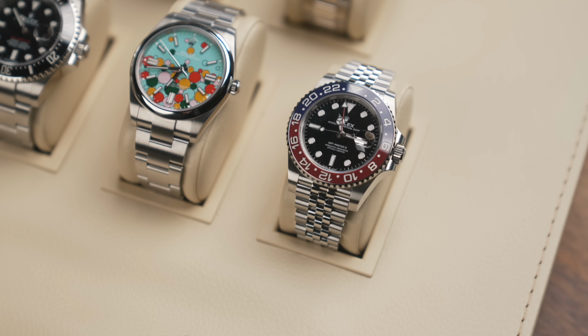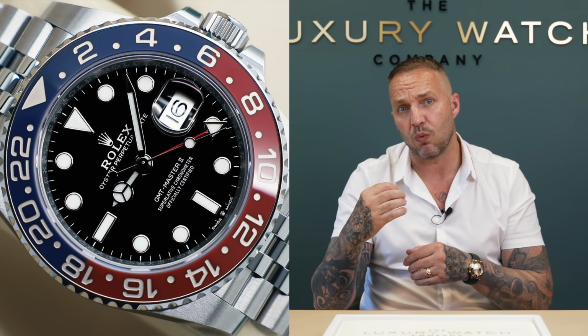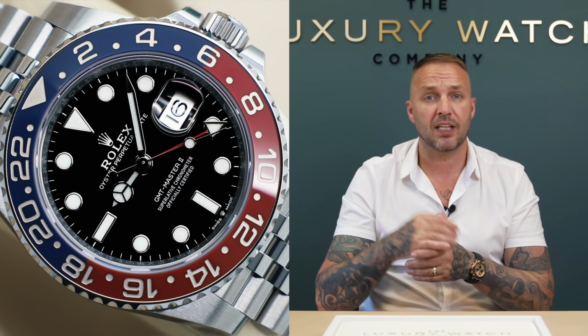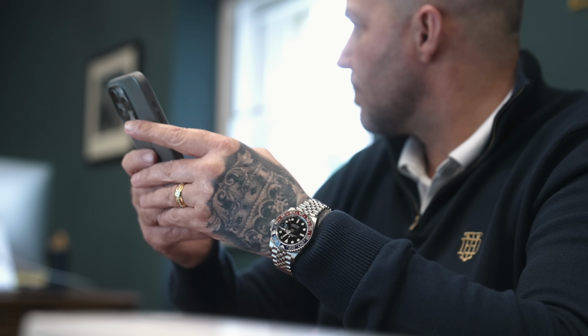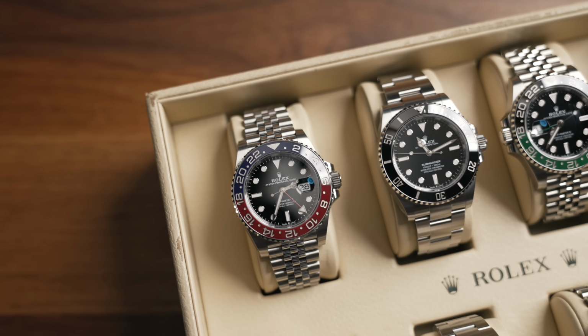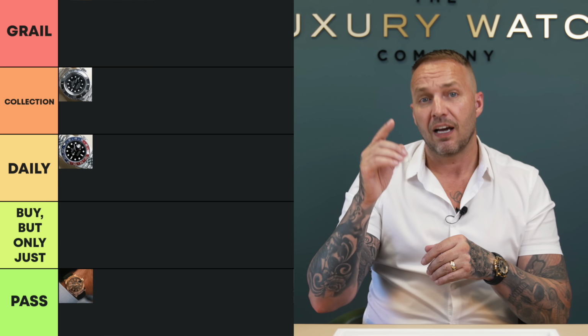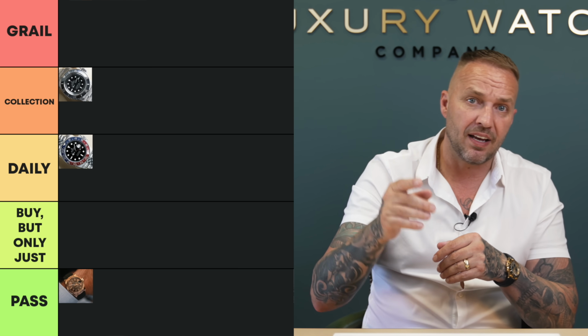The iconic GMT Master II Pepsi. What do I think of that? I absolutely love that watch. If you guys have not seen it on the channel, I actually wore this watch for a week. Jubilee bracelet, not normally my thing. I'm an Oyster bracelet or Oyster Flex guy, 1,000,000%. But there's something about that watch on the Jubilee bracelet. I see where you guys like it. And for me, because of what the watch is, and I know it's in a lot of your guys' collections, for me, I'd daily and I'd daily the hell out of it.